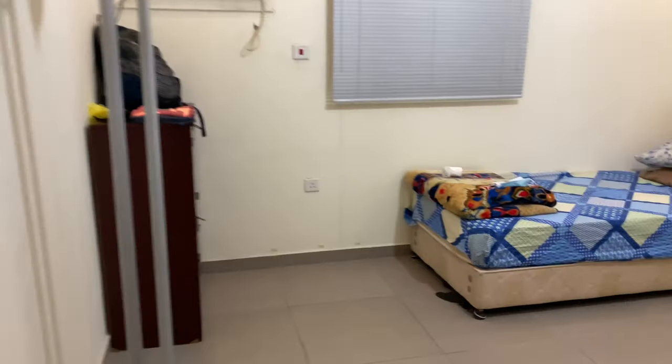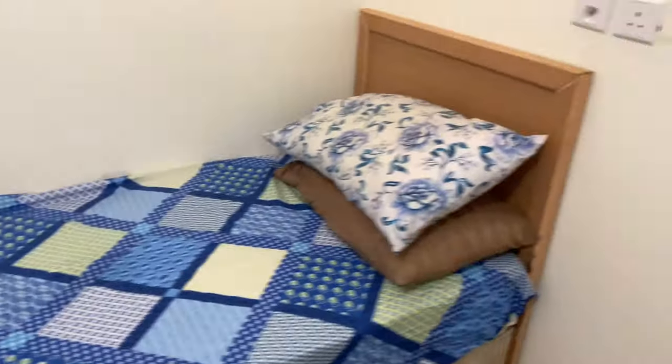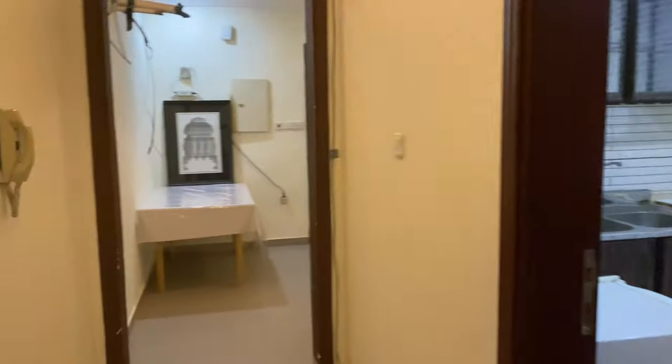So guys, that's our room tour. This is my bed for 2 nights, and then that's it, guys. That's all, guys. That's the room tour. I will stay here for about 2 days, 2 nights rather.